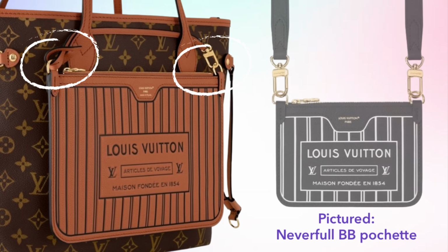So it is very versatile. I don't know the exact dimensions of this pochette, but I'm assuming it should be the same or about the same size as the pochette that currently comes with the Neverfull MM.